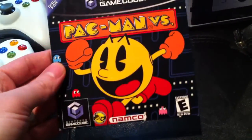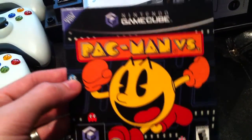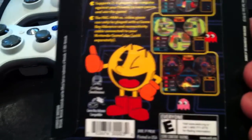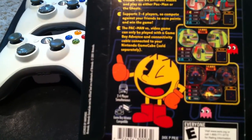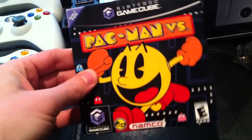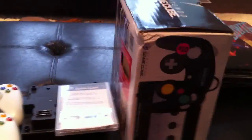I don't know why this was in there. I don't think it was a pack-in. I don't know why it's in this cardboard sleeve here. But it doesn't say not for resale anywhere that I can see. I don't remember this being a pack-in, but definitely a nice bonus to find that in the bottom of the box.